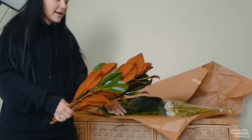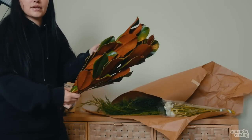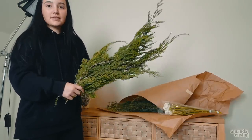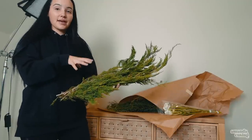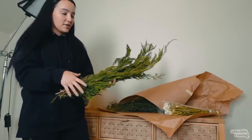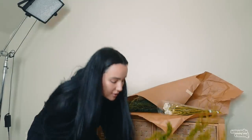The magnolia, I think these were $10 or $12. Magnolia is like a staple. I thought they were very pretty. I got this bunch of cedar. This was $7.50. I was looking at a bunch that was less than this on Etsy. It was like $30-something without even $9 shipping. So I got this. It smells so good.